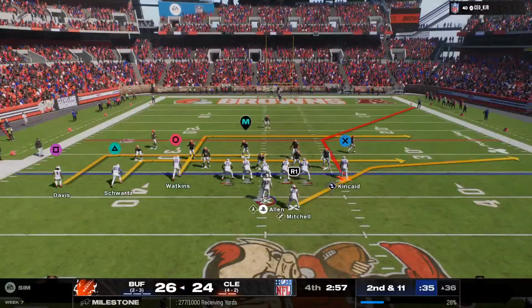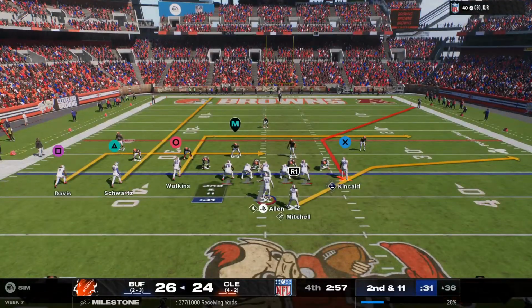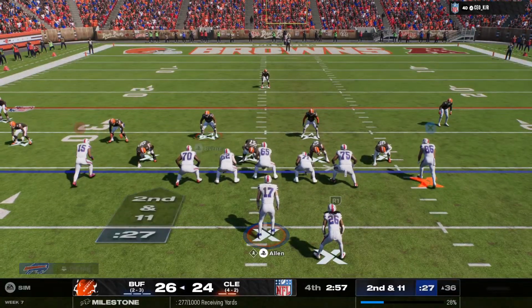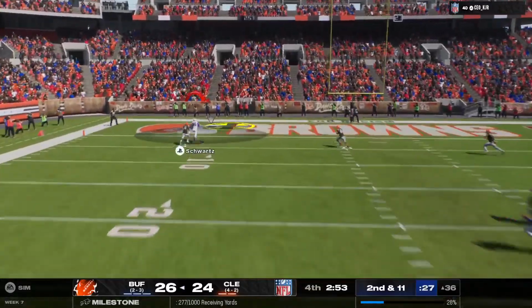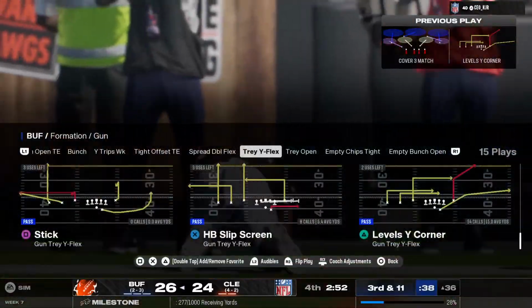Lost one on the last play, so now it's 2nd and 11. Off 52. To throw is Allen. He's going to air this one out. And this throw out of the back of the end zone.